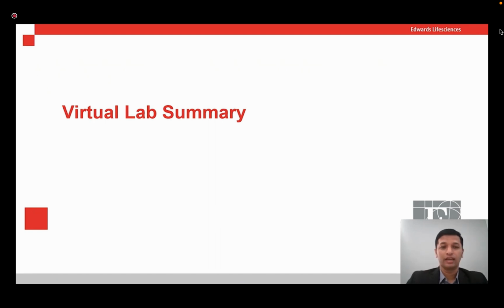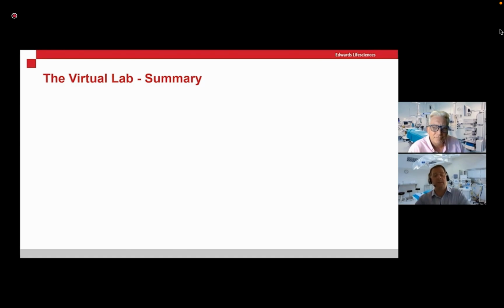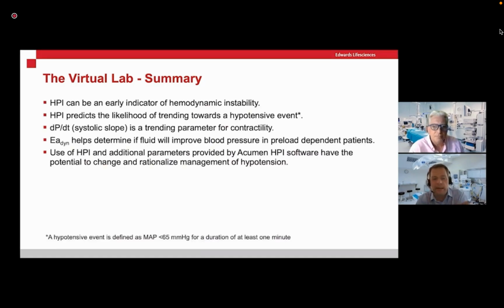So with that, would you like to quickly help summarize the whole virtual physiology lab sessions? Well, I think what we've shown is that HPI, this complex algorithm, is a very early indicator of hemodynamic instability and really starts to change before we see any other changes in the commonly measured parameters that we look at in theatre. I really just re-emphasise HPI predicts the likelihood of trending towards a hypotensive event. And as part of that software suite, what we have are some additional parameters that perhaps help us rationalize our treatment of hypotension. We have dP/dt, this rise of the systolic slope, which is a surrogate for our left ventricular contractility.